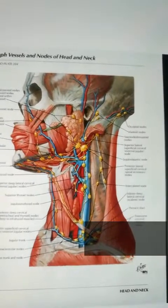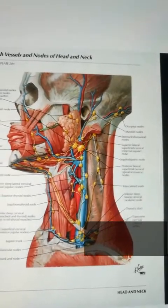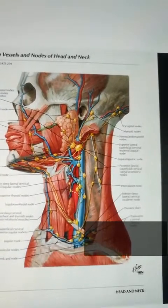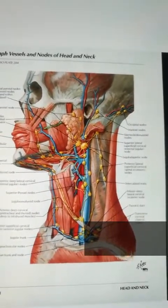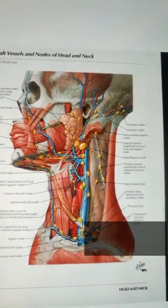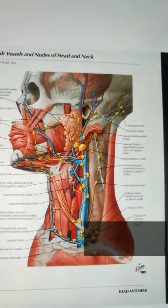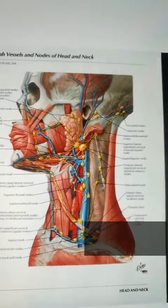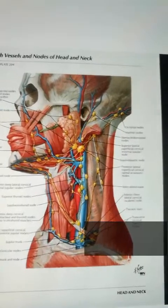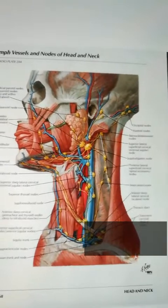There were different kinds of studies on the anatomy of the lymphatic system in the body, and the basic thing that they found is that the lymphatic system always consists of two networks, the superficial one and the deep one, and they converge within each part of the body into deep lymph nodes area.